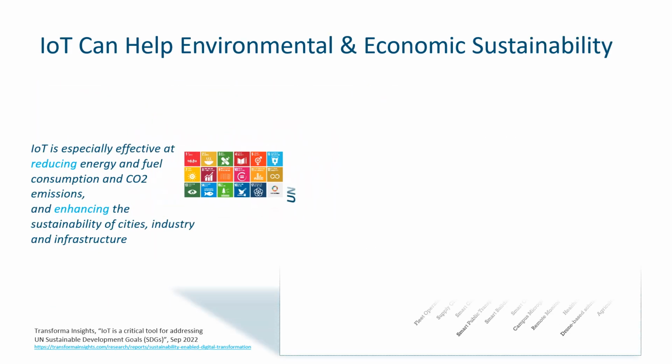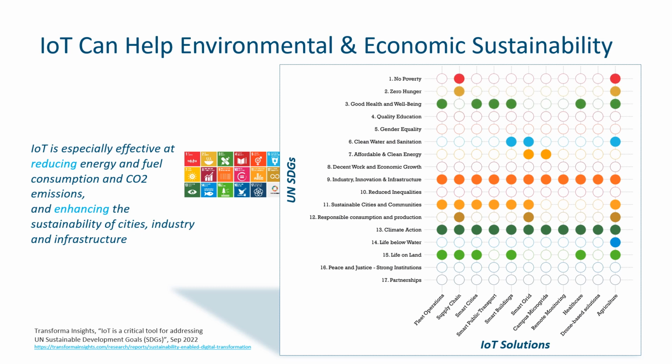So in September of 2022, a consulting company called Transformer Insights did a study where it mapped common IoT solutions against the 17 SDGs. So on this chart on the right, you can see across the bottom several IoT solutions that we've discussed previously, like fleet management, smart cities, smart agriculture, smart grid, smart buildings, and map them against the 17 goals shown on the left side of this chart. And by doing a look at deployments and case studies and solution focus, they were able to map that relevance.